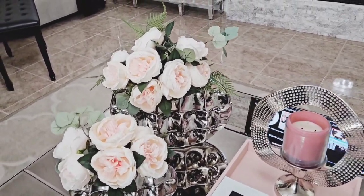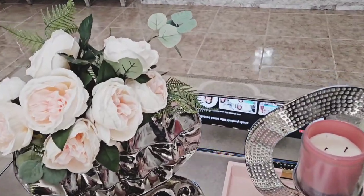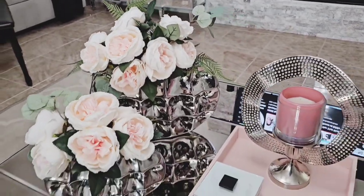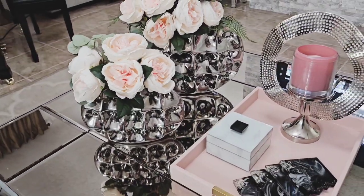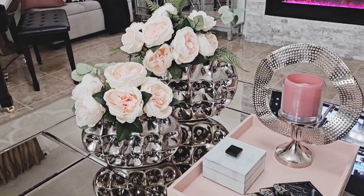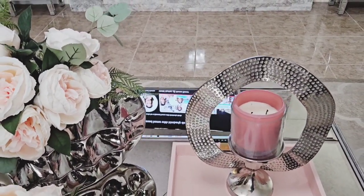The large vase I recently hauled, and I placed more florals from Hobby Lobby and Dollar Tree. Dollar Tree, I picked up those fern looking leaves. And I need one more, and I hope I can find one more because I need one for this one. This smaller vase I found thrifting, which made me want the larger vase, right? So I'm loving the florals in this. I'm loving this whole coffee table styling. It's very simple with very large impacts of the decor.